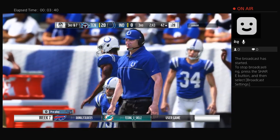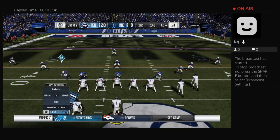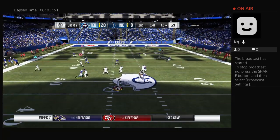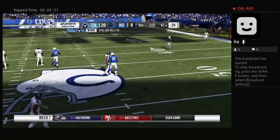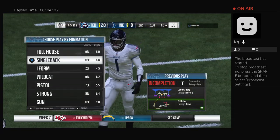The Titans on 3rd down. They've hit 2 for 4 thus far. This is 3rd and 7. Here's Vick. And that is incomplete. That one didn't quite make it to the target, but that's not always a function of the strength of the arm of the quarterback, is it?